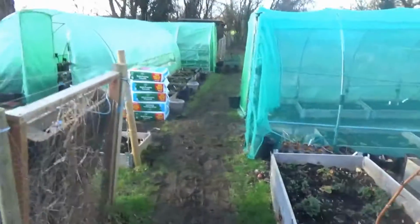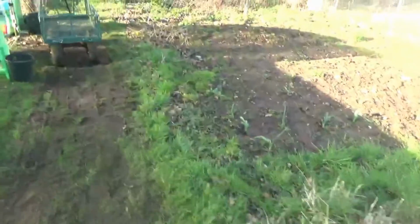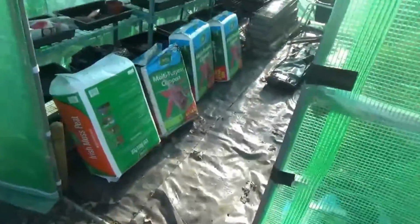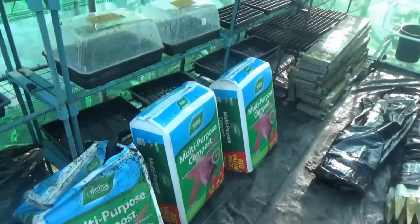So that's it. So I'll just show you what else is happening in the bottom tunnel. Because you can see we have got more soil in here. There's also another 10 bags that are in the car which I'm taking home.